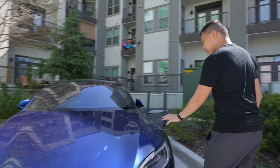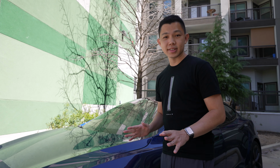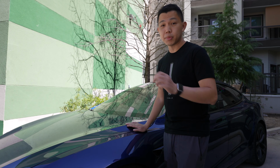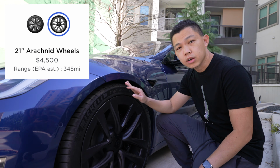And the blue color that we have here, to me it looks great. It is my favorite color. I want my Teslas to be in blue, but it's not a common color. I would say most of the Teslas are either white, black, or grey, and a couple of red ones. And here, for the Plaid versions, they do have the 21-inch arachnid wheels.